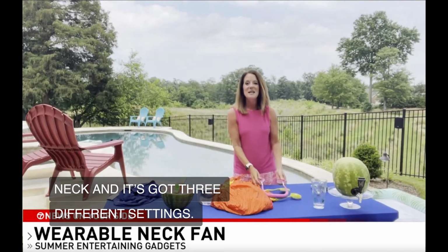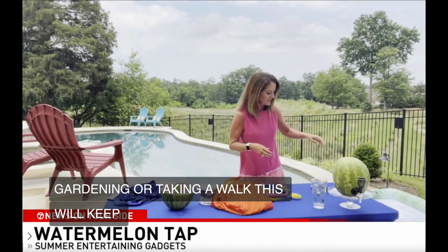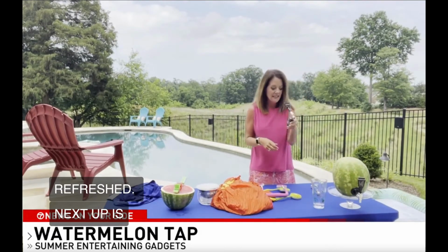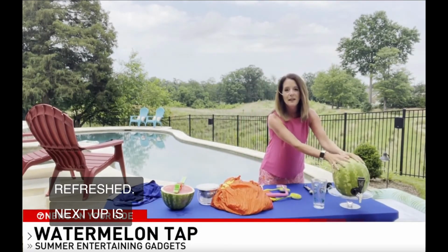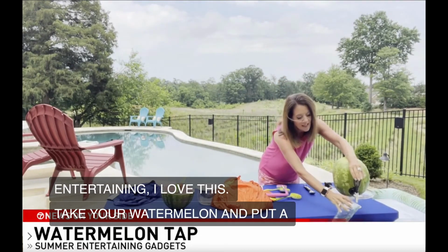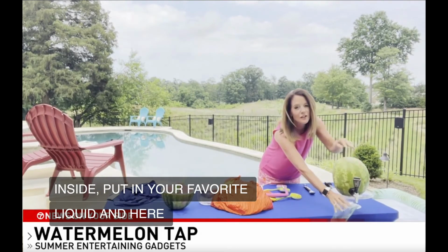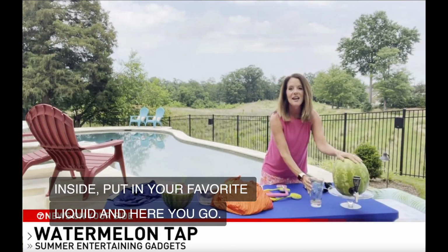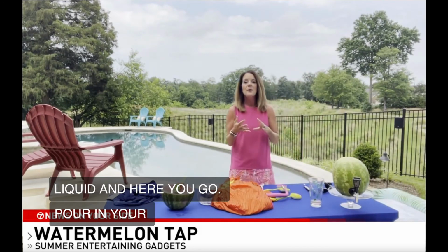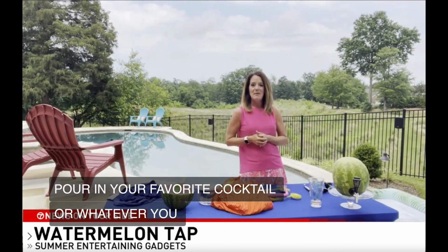Okay, next up is outdoor entertaining. I love this. You take your watermelon, you put a tap in, you squeeze out all the inside, you put in your favorite liquid, and here you go. Pour in your favorite cocktail, mocktail, water, whatever you like, and you have it decorated. And you can use pineapple, cantaloupe, anything at all, and just hollow it out and put the tap in.